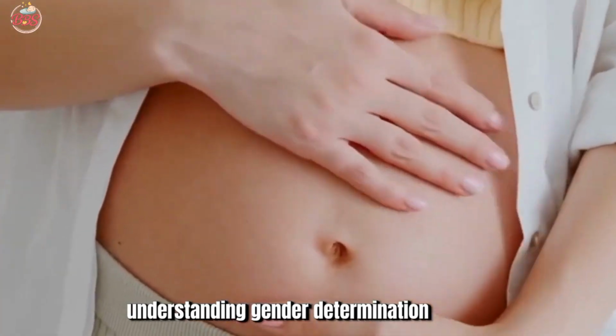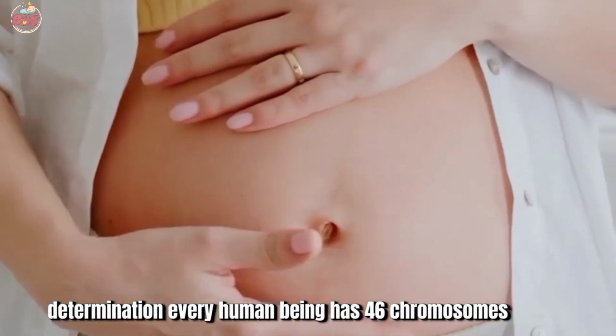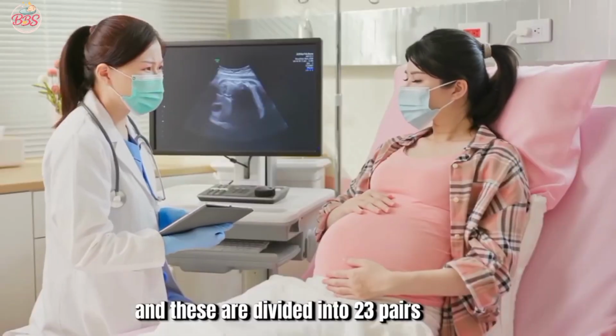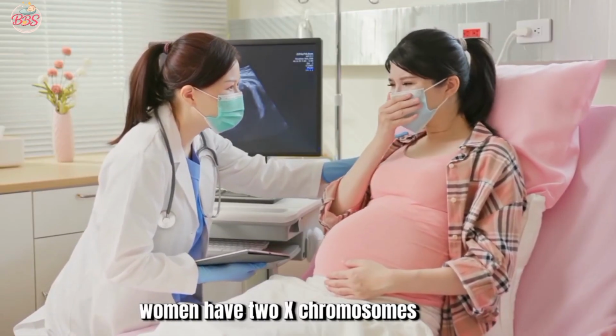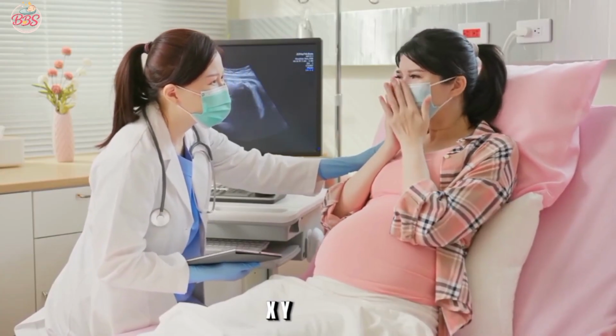Understanding gender determination. To begin, let's break down the science behind gender determination. Every human being has 46 chromosomes, and these are divided into 23 pairs. The 23rd pair is what determines the sex of the baby. Women have 2 X chromosomes, XX, while men have 1 X and 1 Y chromosome, XY.